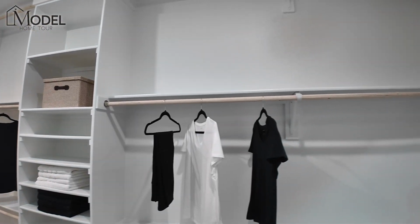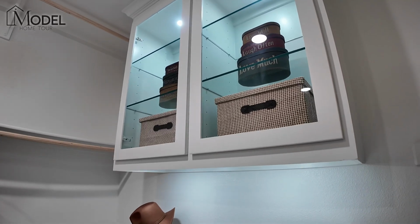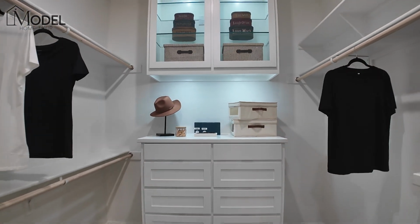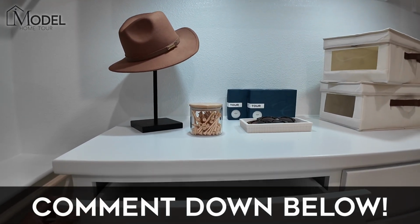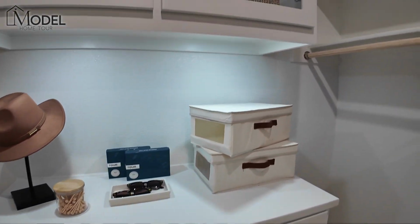All right, I can't wait to get some feedback from y'all on this. Guys, my audience is almost 50-50 men and women, so I'm gonna throw it out there to everybody. I wanna hear your thoughts on this primary closet here. Big enough for you? What do you think about all these built-ins?